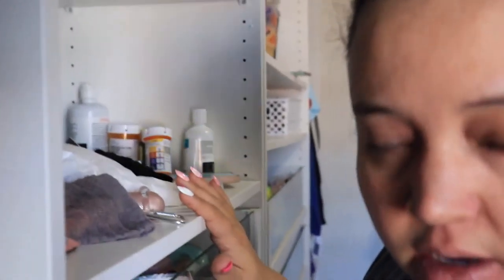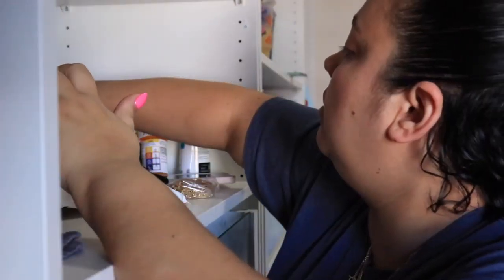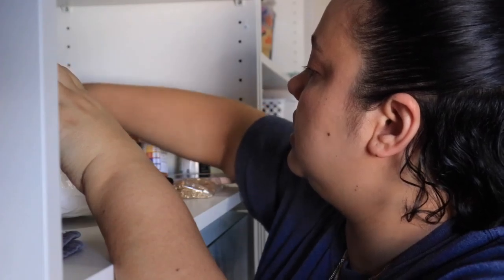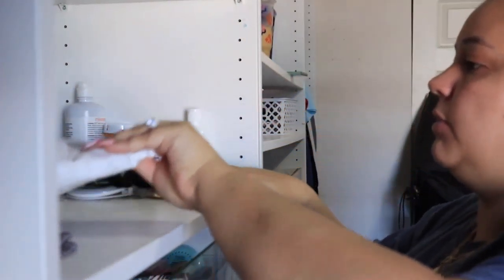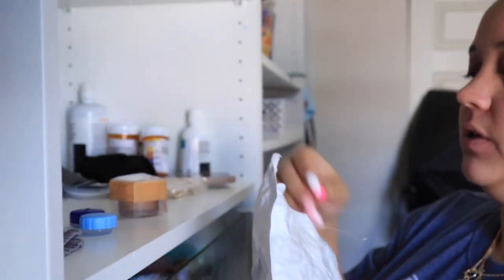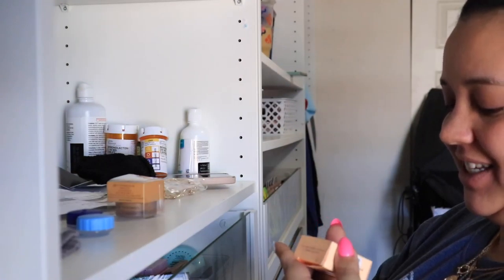So I've gotten all the clothes done. I'm now going to move over to my hot mess of a wardrobe. This is the messiest part because this is where I put my contacts and stuff. There's some more makeup that I bought.